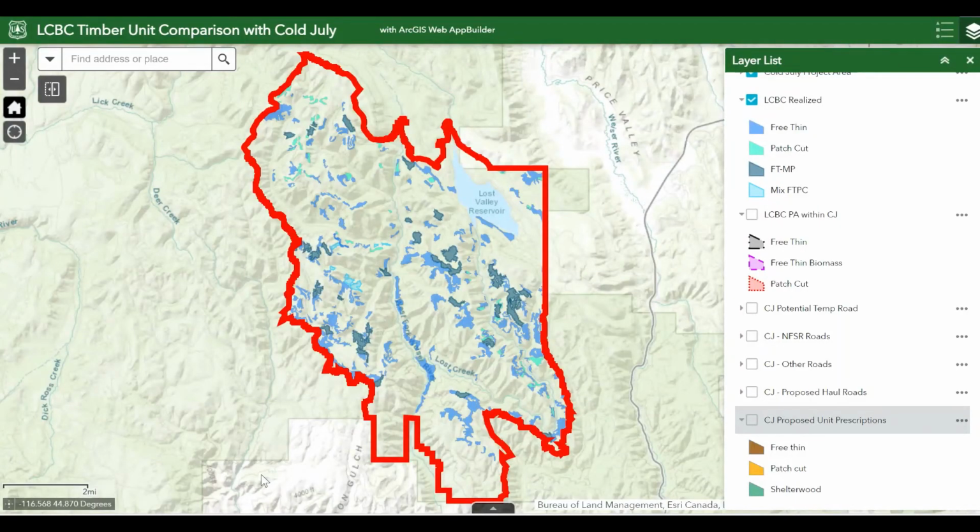An important message here with this change in the map: this is a display of treatment units where there was good progress. Over on the right in the legend, it's called Lost Creek, Boulder Creek Realized. There are 3,400 acres represented on the screen, in 4 treatment categories. The important point is that over 2,700 acres were under contract, and an additional 680 acres were prepped and getting close to being ready to go into a contract.